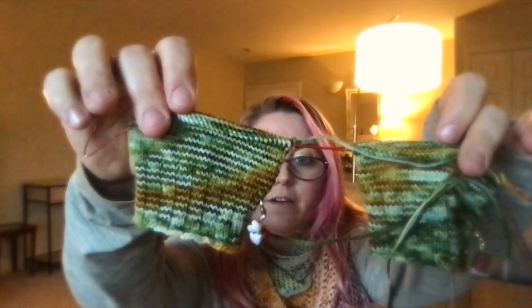I've worked a little bit on my link socks, doing them 2 at a time, but it's just a vanilla sock, so I don't really have much to show you. It's a pretty colorway though. And then I also have another vanilla sock that I just keep in my purse.